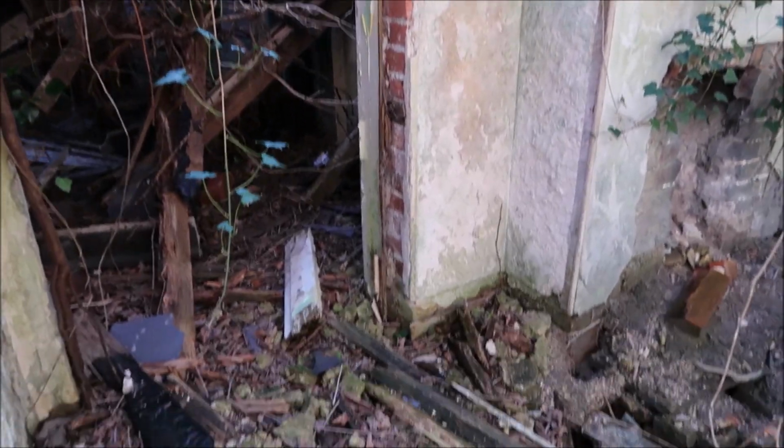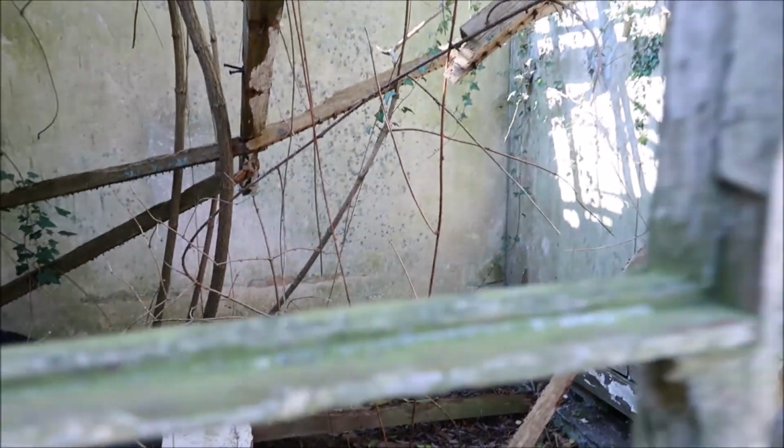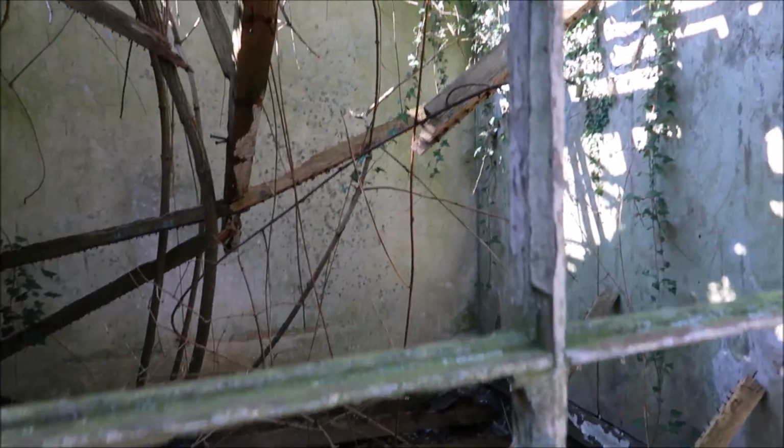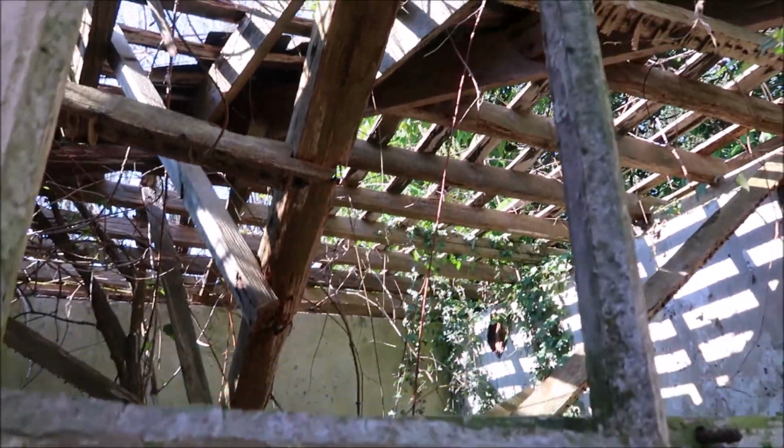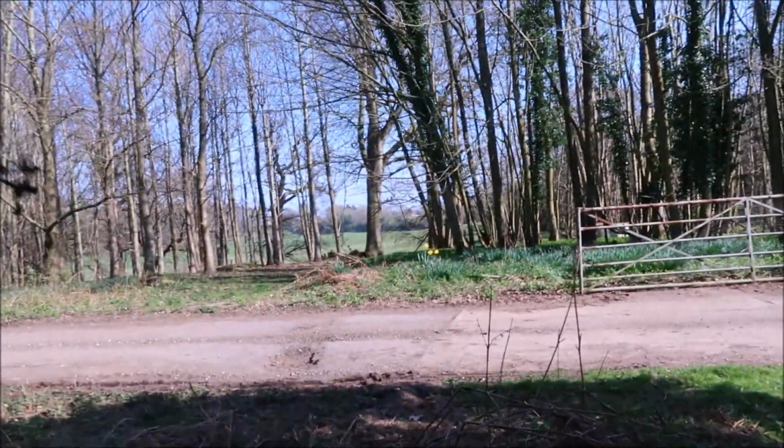Just stick my arm through the window, guys, just to have a look. But you can see the roof is literally collapsed. The window's still there. Window frame. But yeah, guys, I'm going to do a quick spirit box just to see if we pick anything up, really. So, now I'm going to go back in the door entrance.